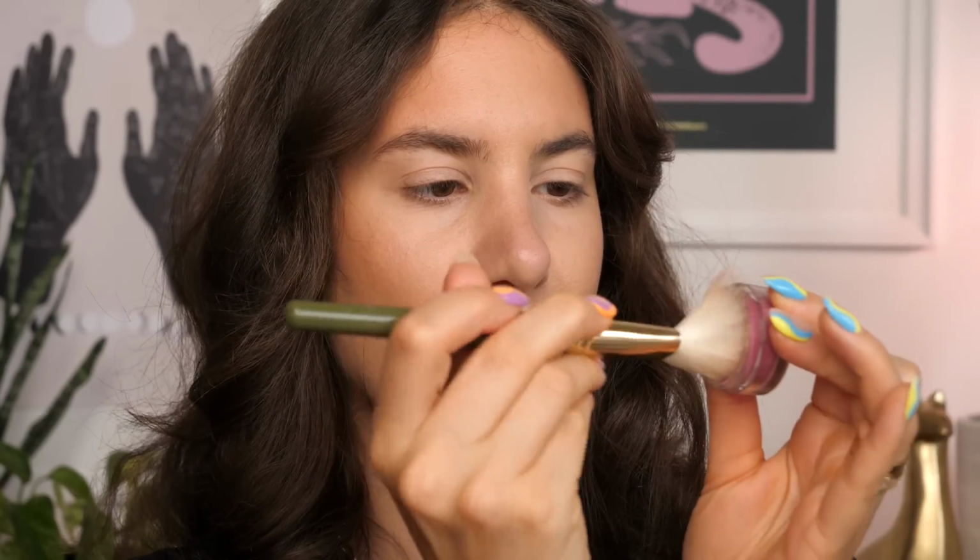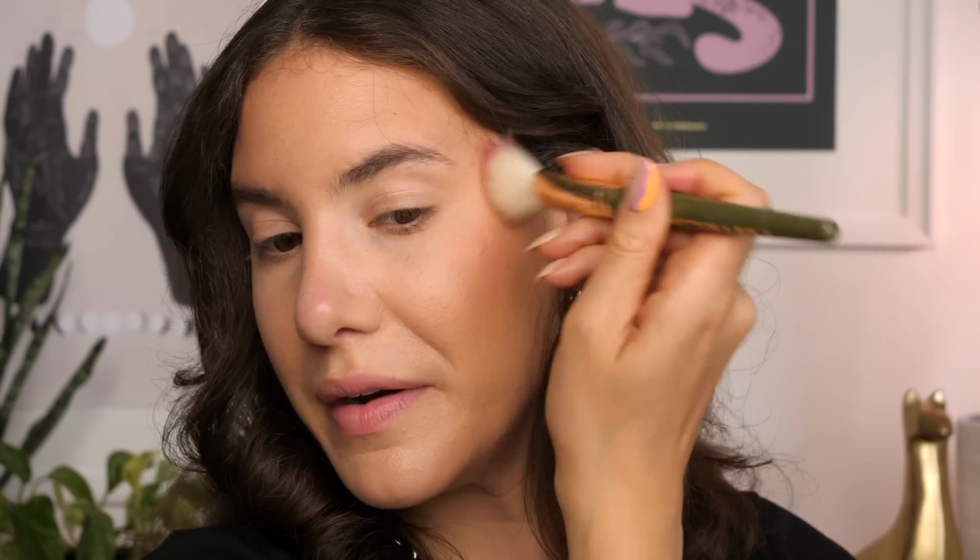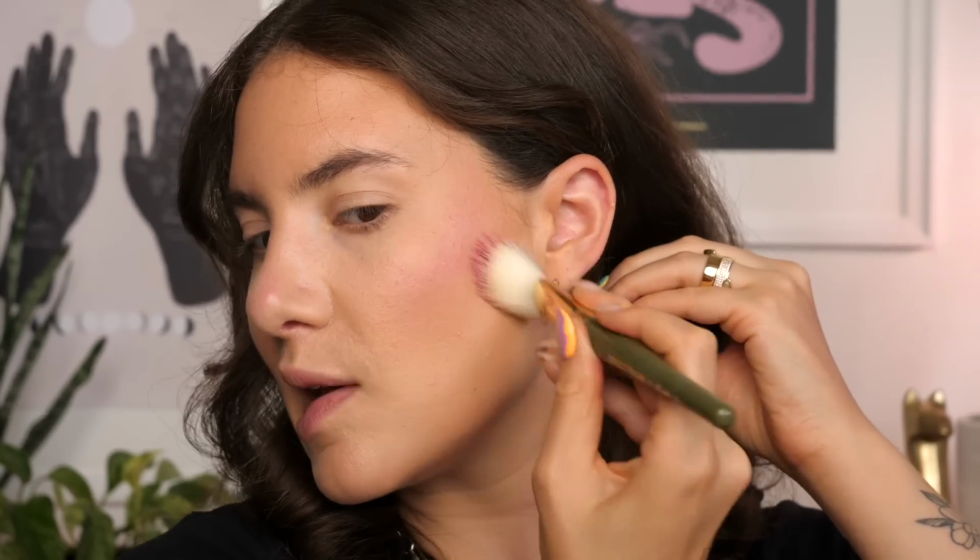This is the Katie Jane Hughes Spectrum 04 brush. And I'm going to dip directly into the Burt's Bees one first. So I'm just going to go right in here. And these are actually very easy to apply because they are a little bit more on the sheer side. I find it's really easy to just airbrush them onto the skin and not worry too much about over applying.